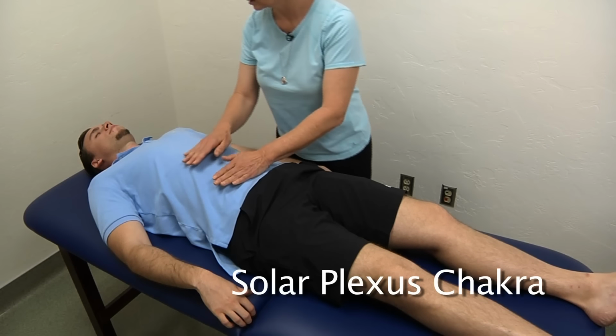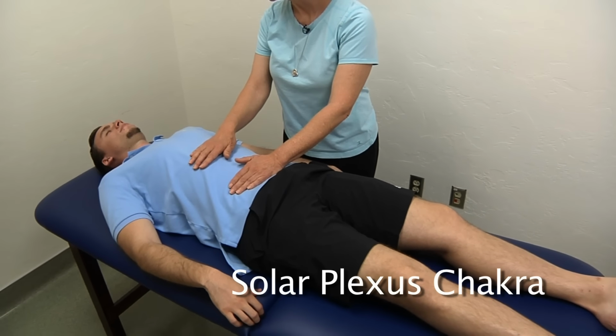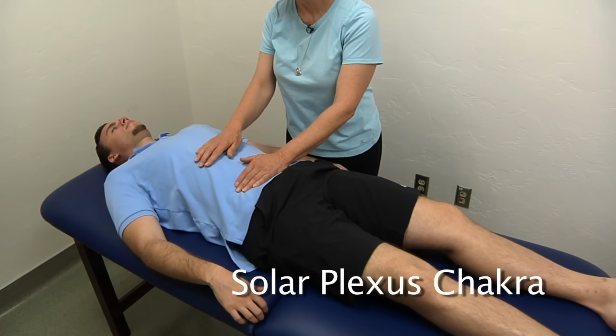I'm going to bring my hand up to the chakra that's just in the area of the ribs. This is the seat of the mind. So we have physical, emotional, mental. This area at the mind is also relationships, self-esteem, and your personal power.